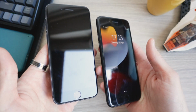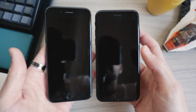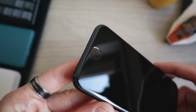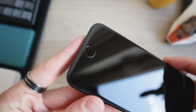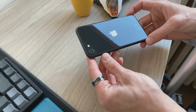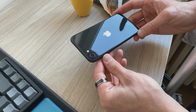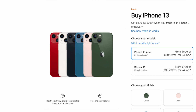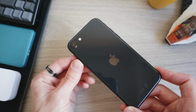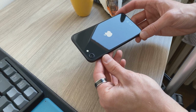Basically for anyone that has an iPhone 6, 6S, 7, or an 8, and you still want to keep that compact design with the home button and Touch ID, this is a great choice. Now for me personally, it does feel a bit outdated in 2022, and hopefully the SE4, next year's model, will have the body of something like an iPhone 11, maybe a 10R, maybe even one of the minis, since those are going to be discontinued probably this year. So it would be amazing if we could see the iPhone SE4 with the body of something like an iPhone 12 mini. But hey, that's just my opinion.